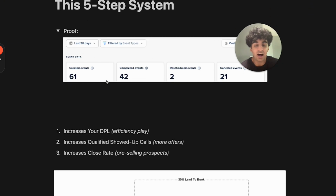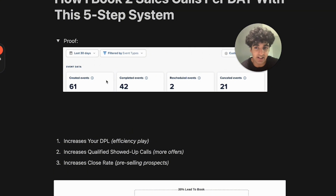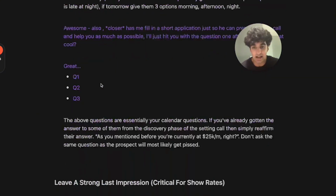You'll be able to get a calendar like this with just $75 a day in ad spend, right? That's what I was doing. $75 a day in ads, okay?